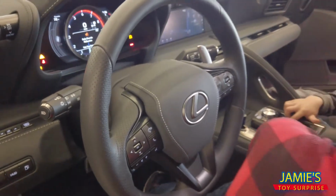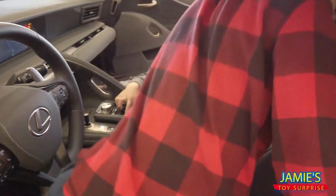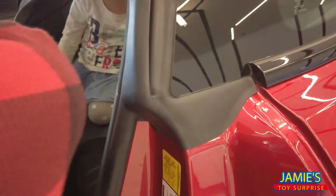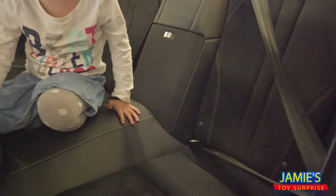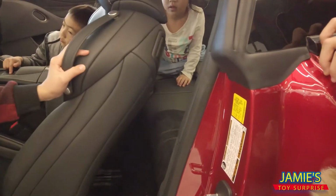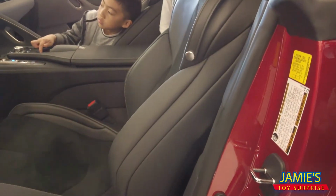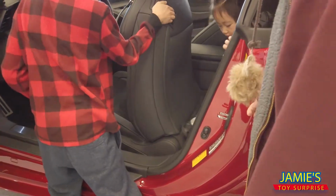Oh yeah, there are four seats in here. So you could lift up this seat. Here, I'll show you. You could lift up this seat, and then you could lift this seat up. There are four seats. One, two, three, four. The middle one is not a seat. Okay, so it's a four-seater. It's very soft. That's cool. It's automatic. And you could move the seat up and down, like that.